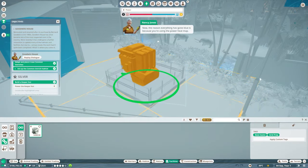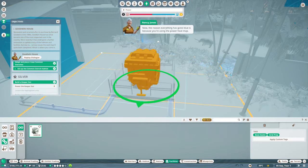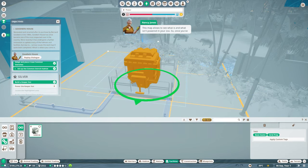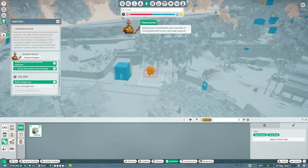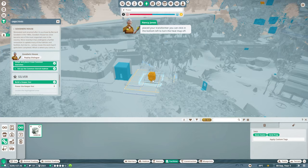Now, the reason everything has gone blue is because you're using the power heat map. This map allows you to see what is and what isn't powered in your zoo. So, once you've placed your transformer, you can click in the bottom left to turn the heat map off.